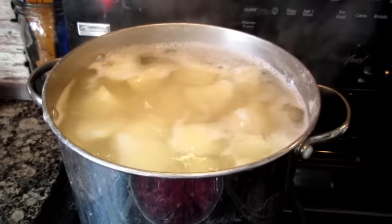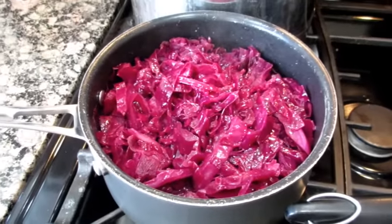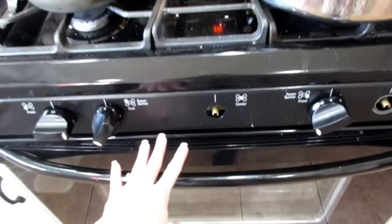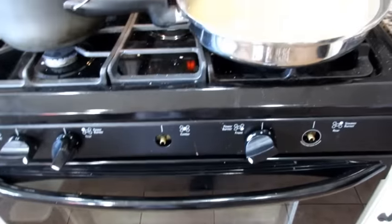Okay, potatoes are almost there. My mother-in-law and father-in-law's red cabbage is getting warm. I'm working on the gravy. And I've got the stuffing and the sweet potatoes and the green bean casserole in there. So I'm just working on the gravy right now.